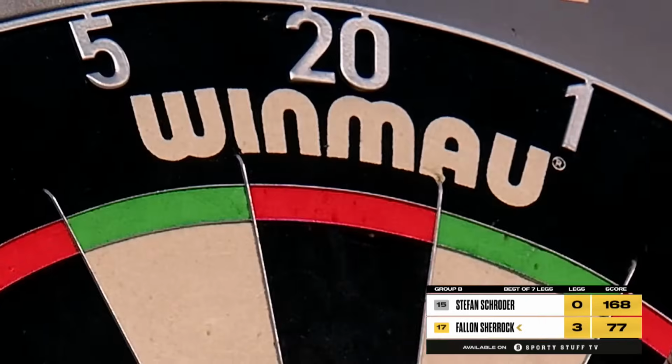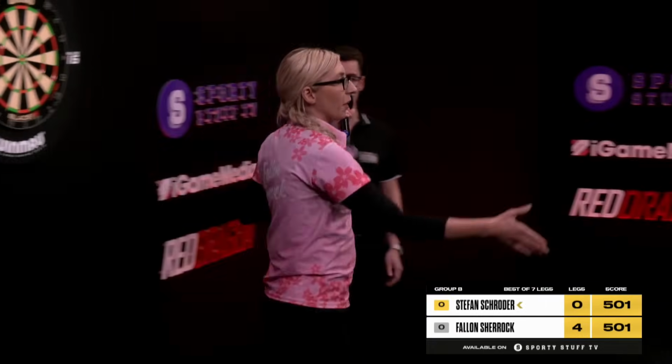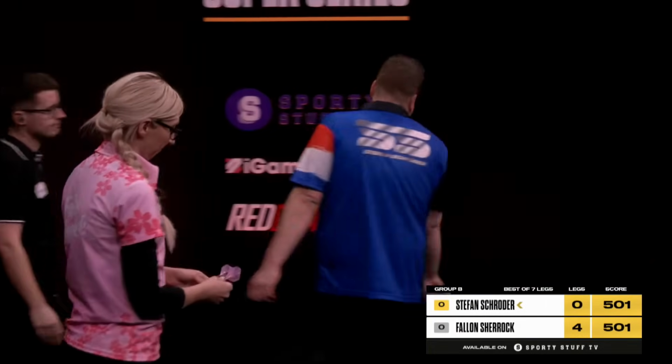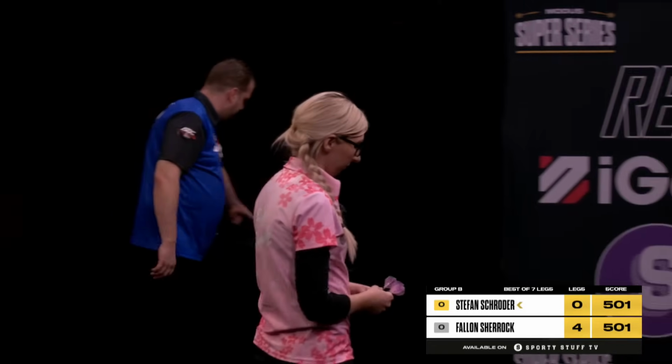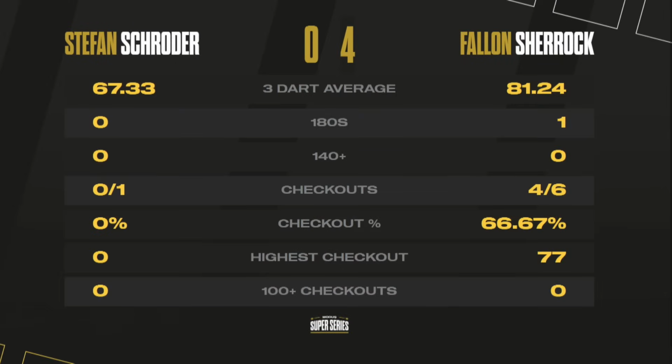Needs tops. Game shot there, and you have it. That match is a 4-0 victory for Fallon Sherik. 180 in that match, but it is the important result that puts her on 8 points alongside Robert Thornton and Steve West. 81 average, highest checkout there of 77 and 4 from 6 on the doubles.